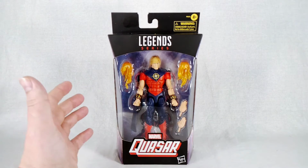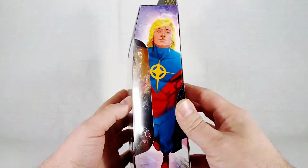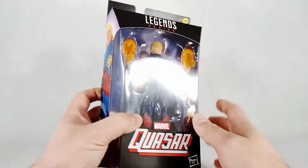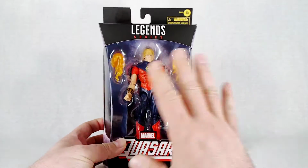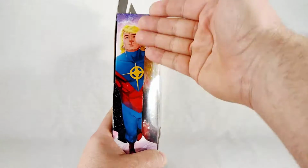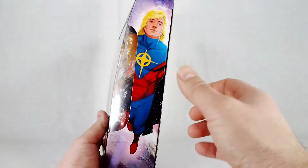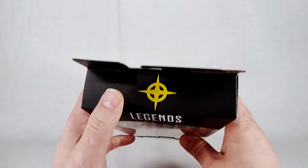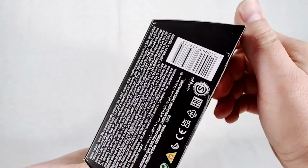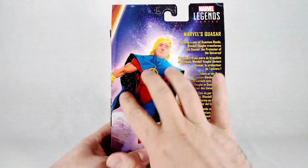So taking a look at the packaging, it is the standard Marvel Legends packaging, which interestingly enough, nowhere on here does it say Walgreens exclusive. So up front, black box, window, see the figure, see the accessories. On the side, artwork of Quasar, more window, same artwork, more window. Up top, we got the Quasar symbol, which is right there on his chest. On the bottom, legalese, barcode, and on the back, we have that image with the Starfield cape.